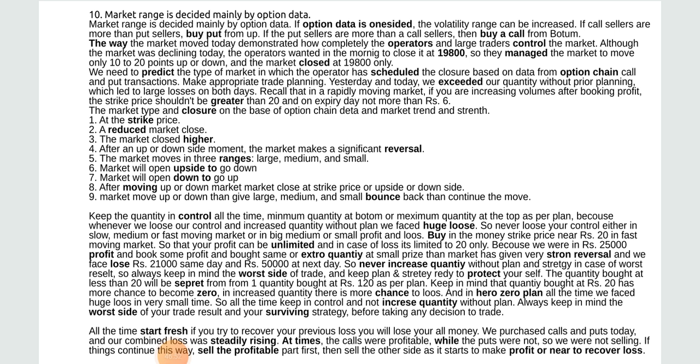Always keep in mind the worst side of your trade result, and your surviving strategy, before taking any decision to trade. All the time start fresh. If you try to recover your previous losses, you will lose all your money. We purchased calls and puts today, and our combined loss was steadily rising. At times the calls were profitable while the puts were not, so we were not selling. If things continue this way, sell the profitable part first, then sell the other side as it starts to make profit or is near to recovering the loss.